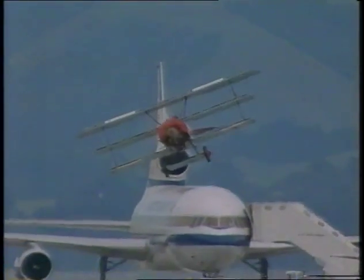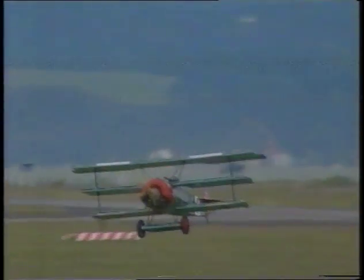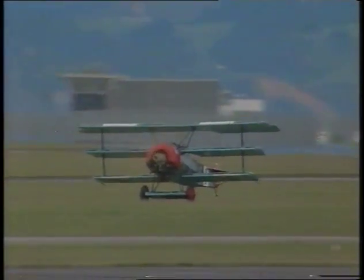The Fokker triplane landing this time, commence your display. I'll be landing on the grass at the end of it. Roger that.